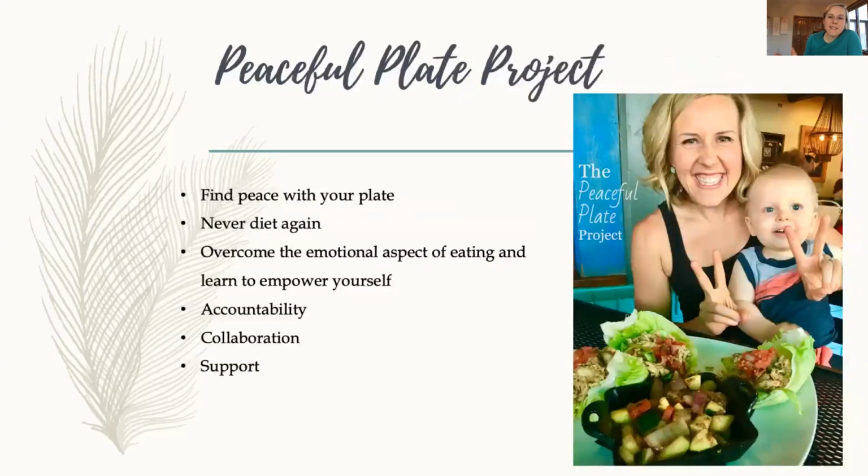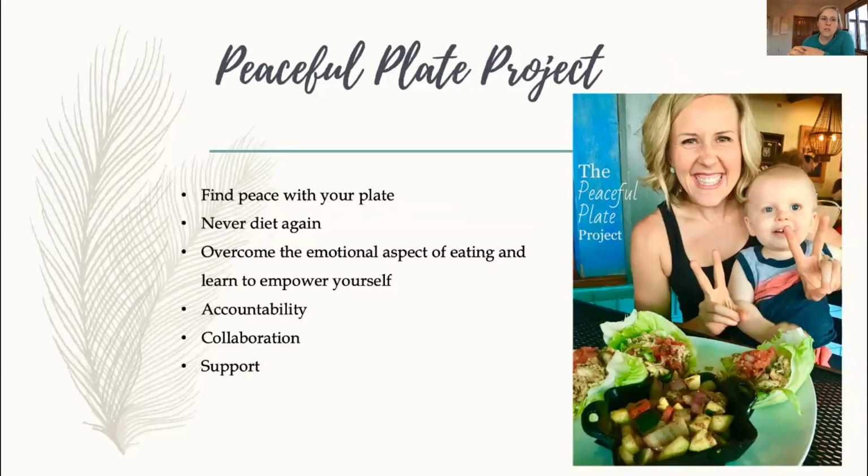So you guys, all of this comes from my Peaceful Plate project. We teach you how to eat out and stay healthy and stay on track. And we go over a lot of the emotional aspects of eating, because a lot of this does come down to that. What we are choosing to eat and what we are choosing to fuel our body with has a lot to do with mindset. And if you can lock in that and why you're eating certain foods, it's going to help you in the long run. So if you guys have any questions on that, you can certainly let me know.